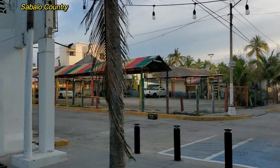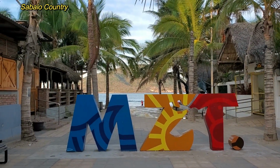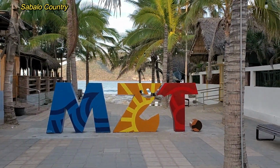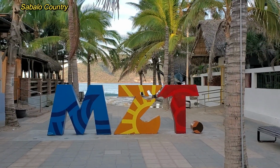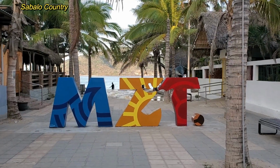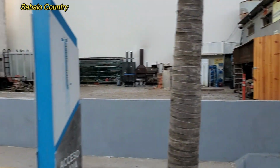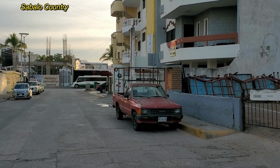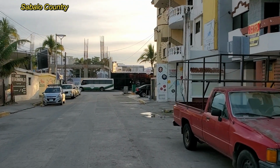Let's just take one more look at the alley here and the beach access. There it is, that beautiful abbreviated Mazatlan sign with the island in the background. Diego's on the left, La Costa Marinera restaurant on the right. And let's get started as we move towards the Golden Zone, and then we'll take one last walk up through the neighborhood.